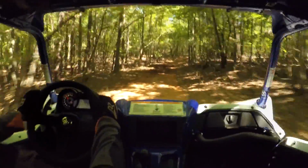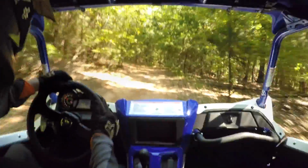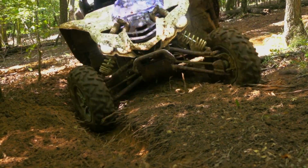Yamaha speed-sensitive electronic power steering feels light but natural. It keeps you feeling connected to the trail, while filtering out impacts from the steering that could easily knock you offline and into a tree.